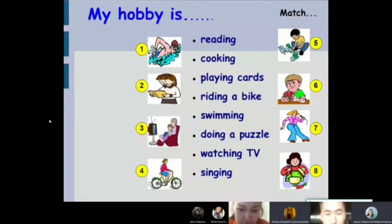My hobby is watching TV. Watching TV, and we need to use future perfect. We will have plus verb 3. She will have ridden a bike in the evening. Okay, very good.